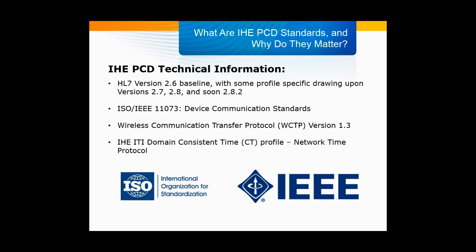The IHE PCD standards also rely on the Wireless Communication Transfer Protocol version 1.3 for wireless device communications, as well as the consistent time profile in the IHE IT infrastructure domain, or the ITI domain, to ensure synchronized time across devices via the network time protocol.